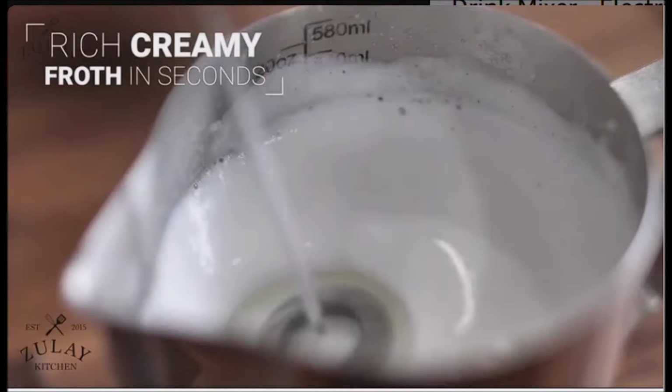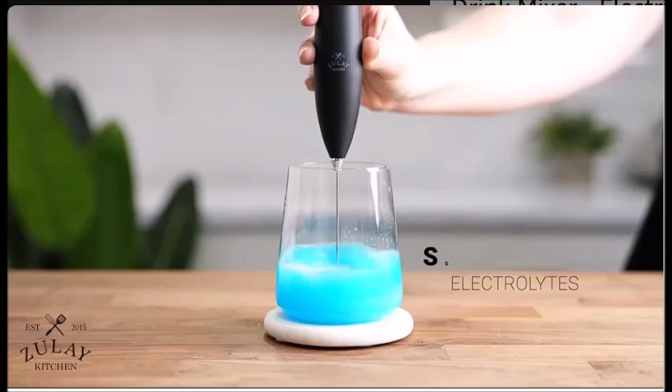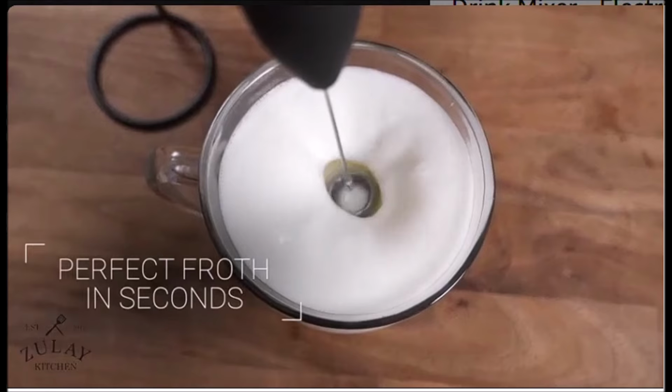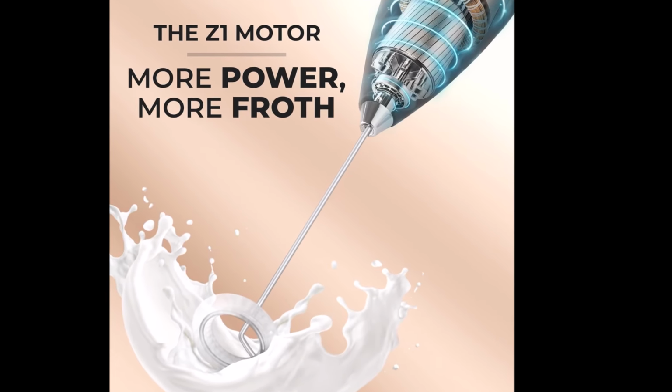Number 7. If creamy foam is your love language, the Zule Milk Frother will be your new obsession. This handheld wonder whips up rich, velvety froth in seconds. No barista required. Whether you're into lattes, cappuccinos, matcha, or hot cocoa, it takes your drinks from basic to cafe level with just one button.